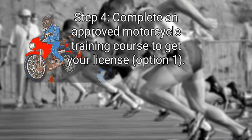Step 4. Complete an approved motorcycle training course to get your license. Option 1. As the end of your learner's permit waiting period draws near, sign up for a privately operated but government-approved motorcycle training course. In many jurisdictions, successfully completing this fairly brief, often 2 to 3 day course means you can skip taking the road test at the Motor Vehicle Bureau and go straight to getting your full license.